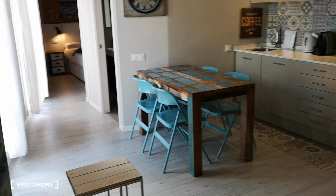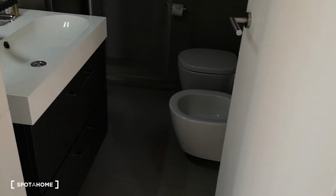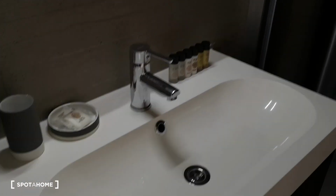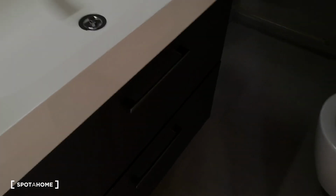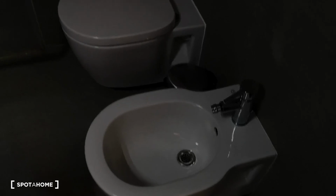Okay, so this is the rest of the house. It's like a triangle shape, I would say. There's a bathroom here. The bathroom is super nice and modern, dark and elegant. Okay, with this nice big sink over here, some drawers and storage. Yeah, it has a bidet, which is nice. Not every bathroom has it. A toilet, a beautiful heated rack for heating your towels. Some pretty decoration here and storage as well.